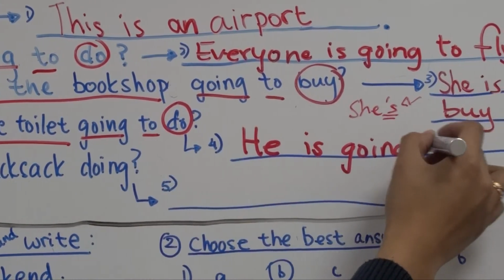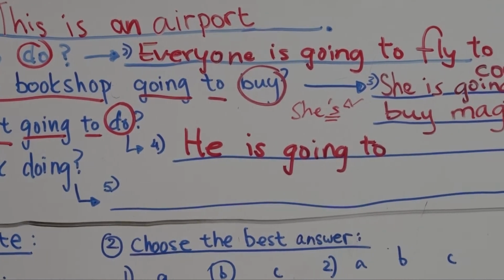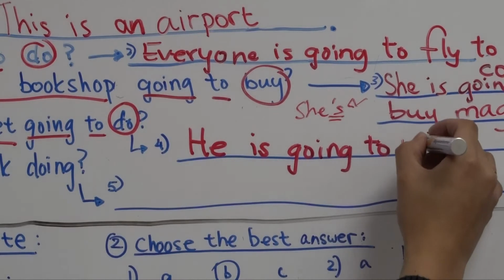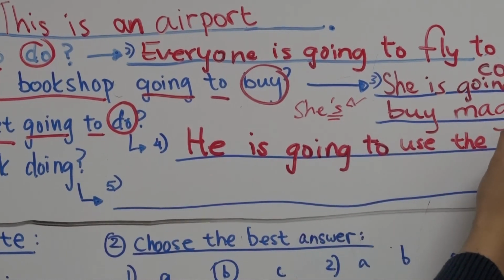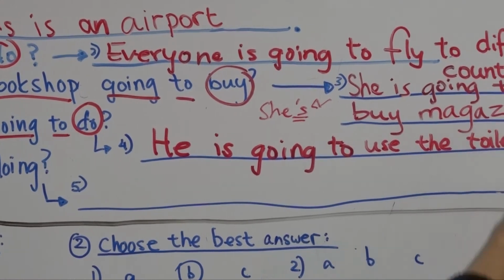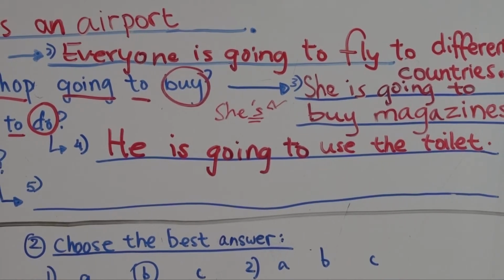to, what is he going to do? Right? Talk to his friends? No, right? He's going to use the toilet. Full stop, right? He's going to use the toilet. He is going to use the toilet. Alright, let's see if that's correct.